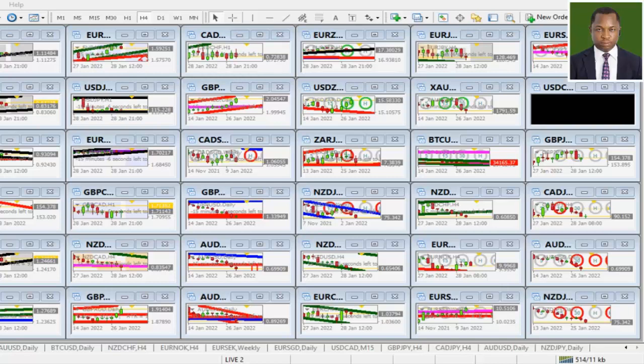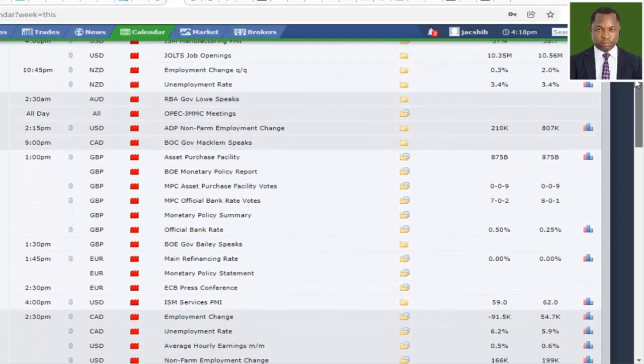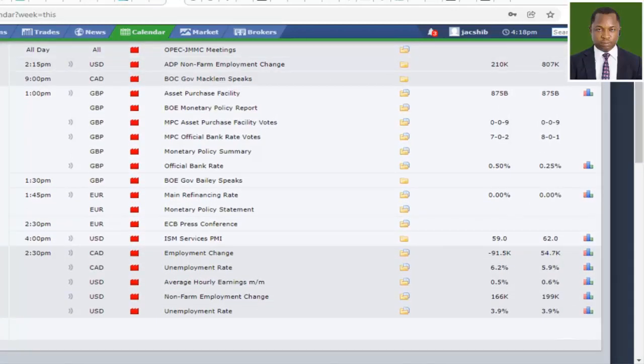Without wasting much of your time, let's look into the Forex Factory economic calendar to see those high impact news announcements scheduled for this upcoming trading week. And as you can see, we have quite a lot of high impact news announcements for this trading week. So you can see them, quite a number of them. And ultimately, this is the NFP week, all right. The NFP week affecting the Canadian dollar and the American dollar.